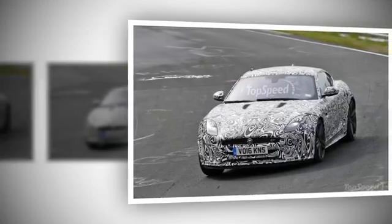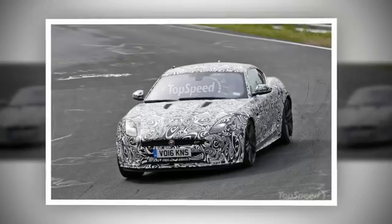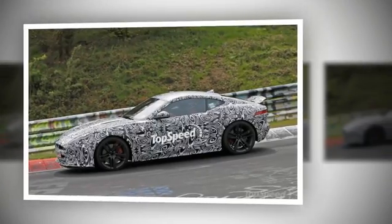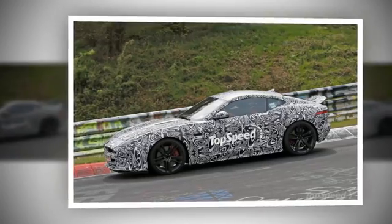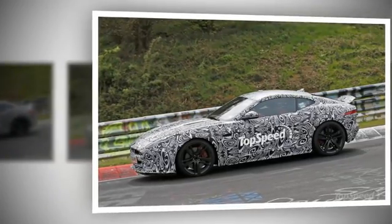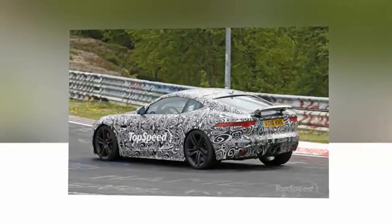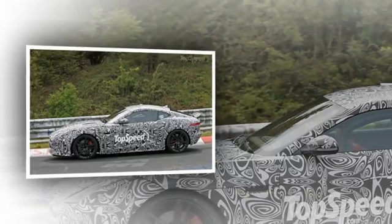Jaguar's sleek and sporty two-door F-Type has been around since 2013, first as a roadster, then later as a coupe. Both body styles have offered a slew of performance levels, from the 340 horsepower base model to the fire-breathing 575 horsepower SVR range topper. But now it's time for a refresh, and as such, the Brits are prepping the new F-Type for a reveal sometime in 2017. Current speculation points to the Geneva Motor Show.